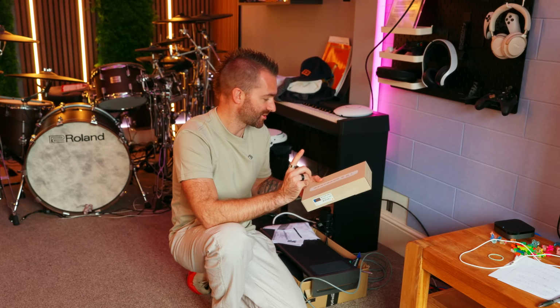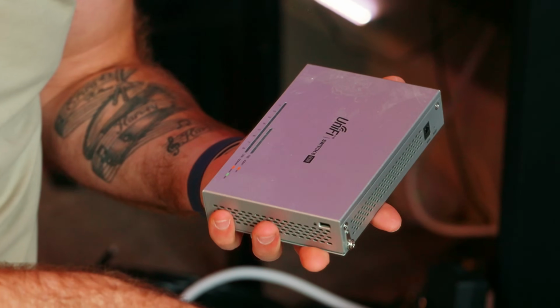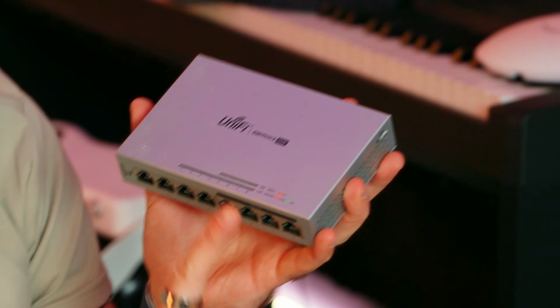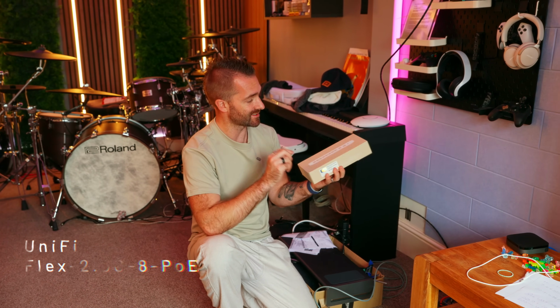So next up, we are going to switch out some of these switches around the house. So we currently have, well, this was their very, very old 60 watts, just gigabit PoE switch, and only 4 of the ports on here are PoE. Now we are going to swap that out for one of the very new Switch Flex 2.5 gig 8 PoEs.